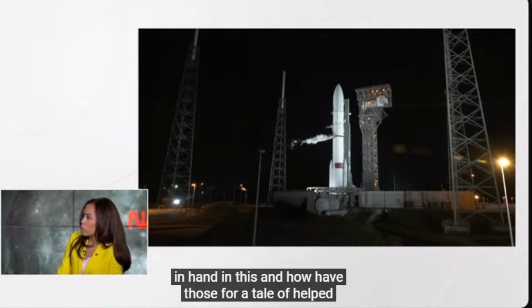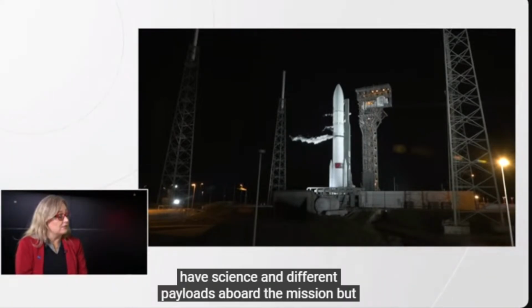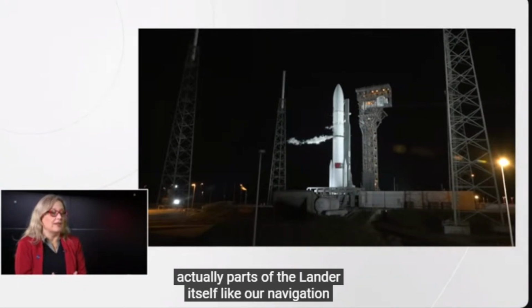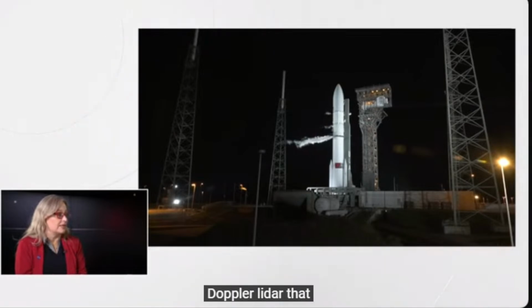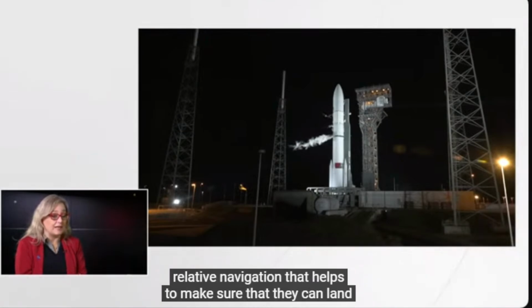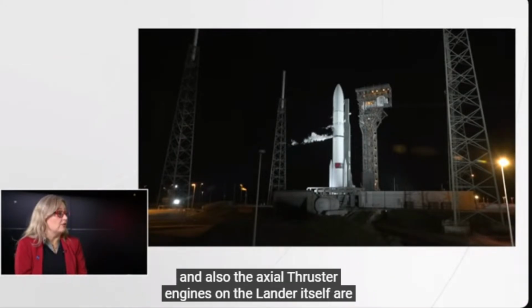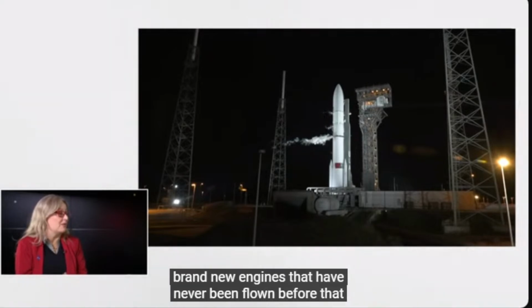So, for example, not only do we have science and different payloads aboard the mission, but actually parts of the lander itself, like our navigation Doppler LiDAR that helps with the guidance, navigation, and control, terrain relative navigation that helps to make sure that they can land in safe spots. You know, the moon can be very treacherous. And also the axial thruster engines on the lander itself are brand new engines that have never been flown before that we're testing on the moon together.